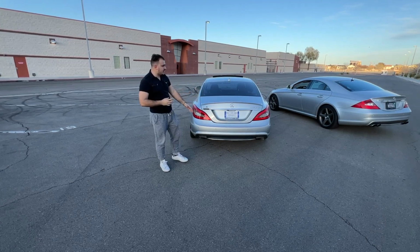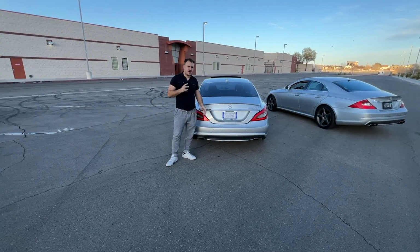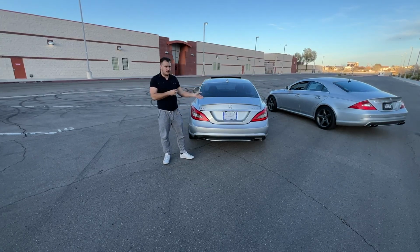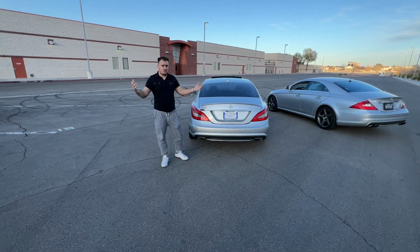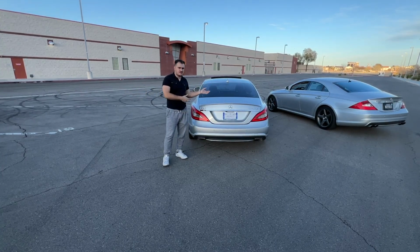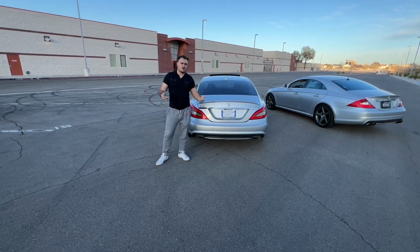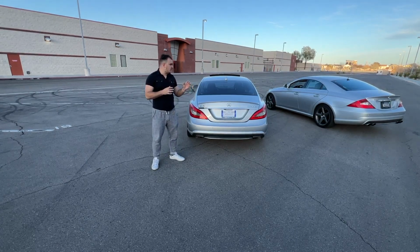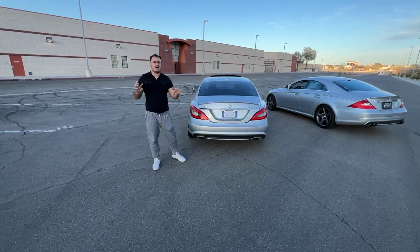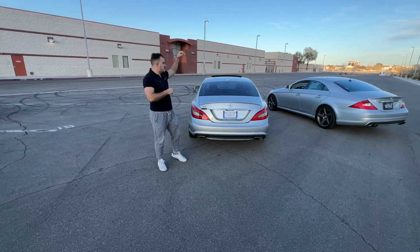Because I know it's not a real AMG, but the thing is, I saw online that these actually came with some kind of AMG package, and they put AMG badges on it from the factory. So maybe this is factory, I don't know, because I've seen a bunch of other CLSs with AMG badges, regular 550s. So I don't know, you guys let me know. Should we take the badge off, or should we keep it on? I think it's factory, but the fact that I own basically two AMGs, I think I might have to take them off, because it's sacrilege, right? That's an AMG, this is not.